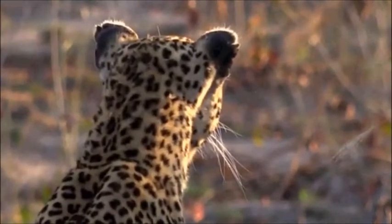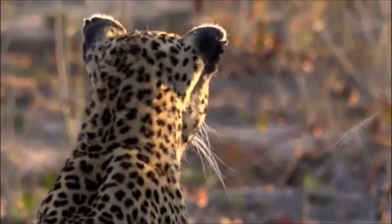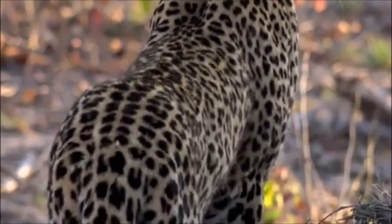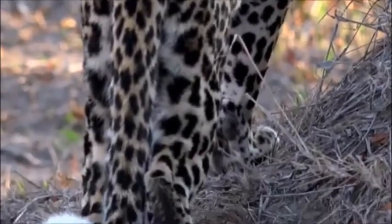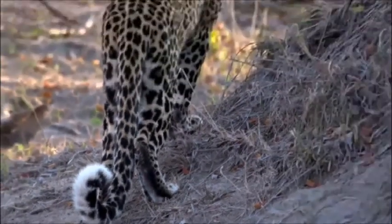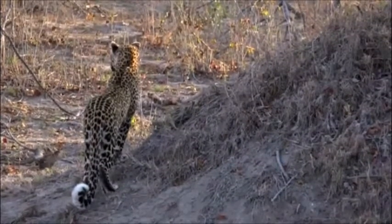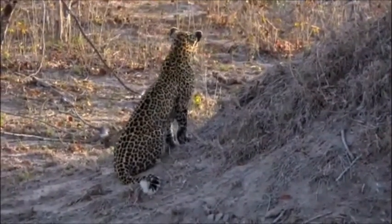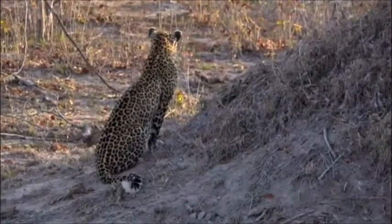So you see that intense focus, and there from behind you can see there are a few nicks and tears in her ear. Such a beautiful outline. We're still not sure what she's been stalking. We haven't been able to see it. But in this area, it's most likely to be a steenbok or a duiker.